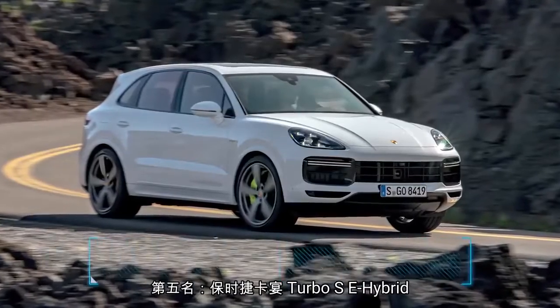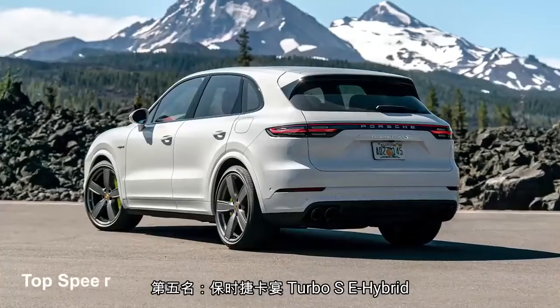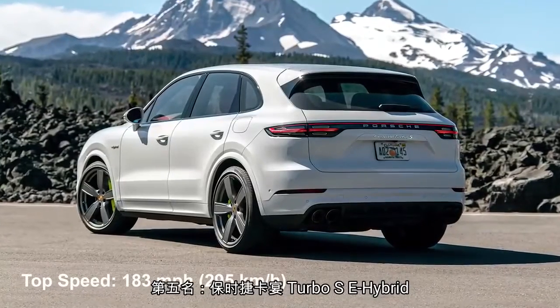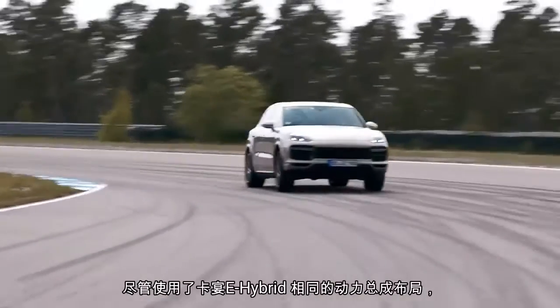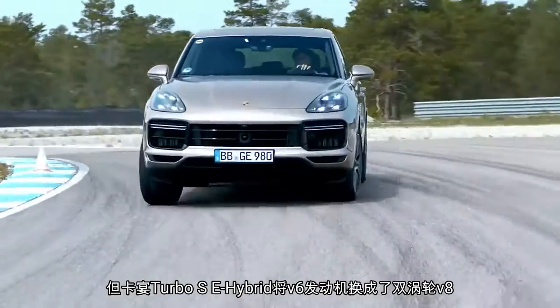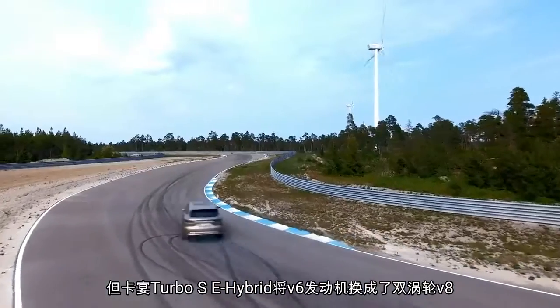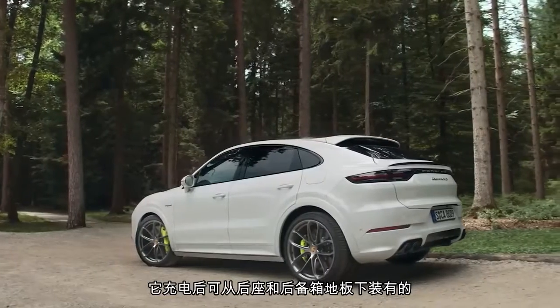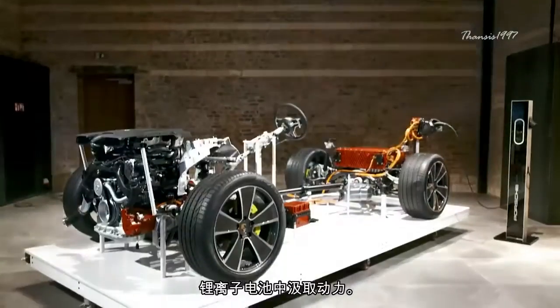Number 5. Porsche Cayenne Turbo S E-Hybrid. Top speed 183 miles per hour, 295 kilometers an hour. Despite using the same powertrain layout as the E-Hybrid, the Cayenne Turbo S swaps the V6 engine with a twin-turbo V8. As a result, the SUV charges and draws power from a more heavily loaded lithium-ion battery housed under the rear seats and trunk floor.